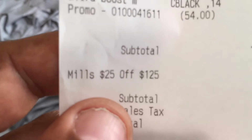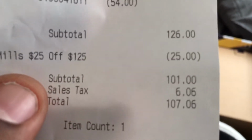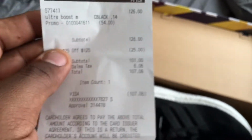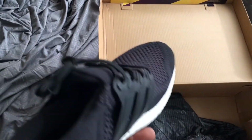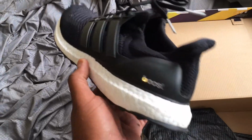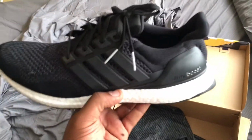He also gave me a Sawgrass Mills Mall discount of $25, which brought my Ultra Boost down to 101, and 107 after taxes. So I essentially saved $79 for my Core Black Ultra Boost. Very, very dope pickup. Clean shoe. Nice, comfortable. You guys know about the Ultra Boost. You can't go wrong with a pair of Ultra Boosts. This is walking on clouds at its finest. So yeah, I got a pair of Ultra Boosts for $100 yesterday. That was a great dope steal.